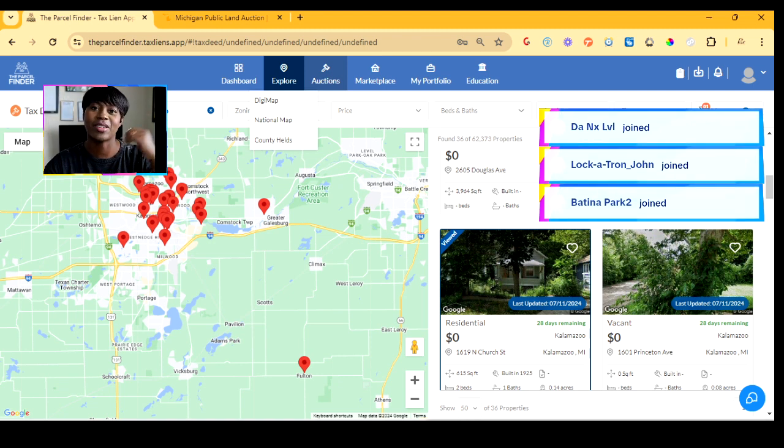I'm a real estate investor, credit repair specialist, and business funding expert. I have a really specific skill set. This is my software. It is called the Parcel Finder. It is the only due diligence platform that you need if you're looking to invest in tax liens and tax deeds, or if you are a wholesaler. You have unlimited data downloads here.